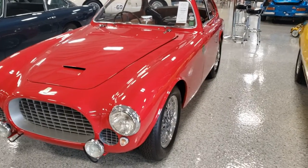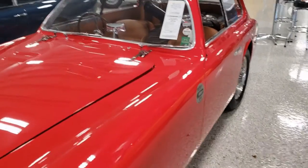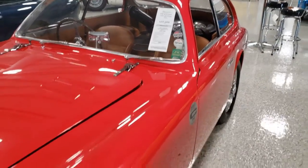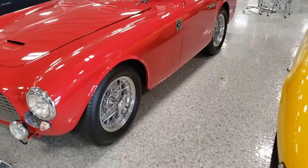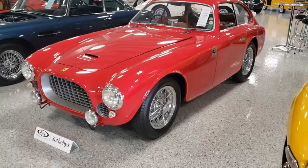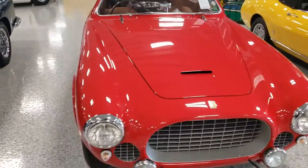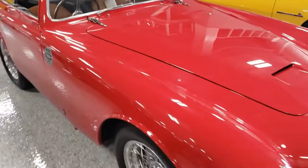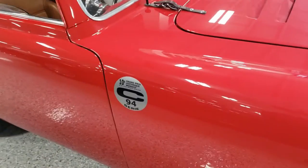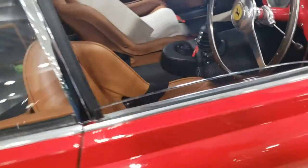So I just realized I've been walking around this car several times, and it's a 225 Ferrari, which is the old racing Ferraris before the 250 series. But this is an old Ferrari. Oh my God, look at this.